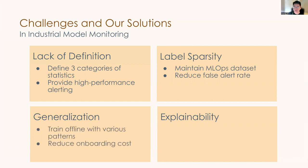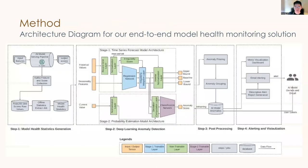We tackle the third challenge by training one model offline with diverse patterns and then serving it online, eliminating the need for online fine-tuning, thus reducing the onboarding cost and encouraging wider adoption. For the fourth challenge, we integrate the various model health aspects into a comprehensive report, helping AI model owners understand and resolve the issue.